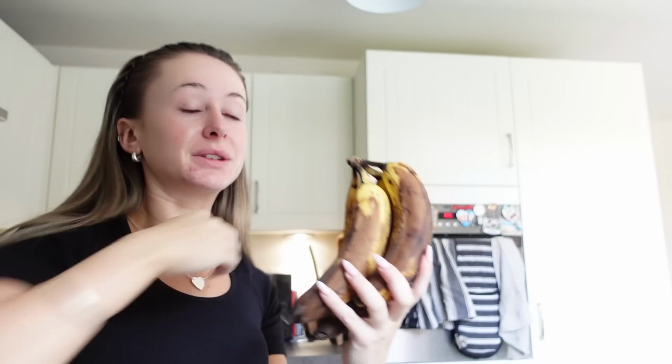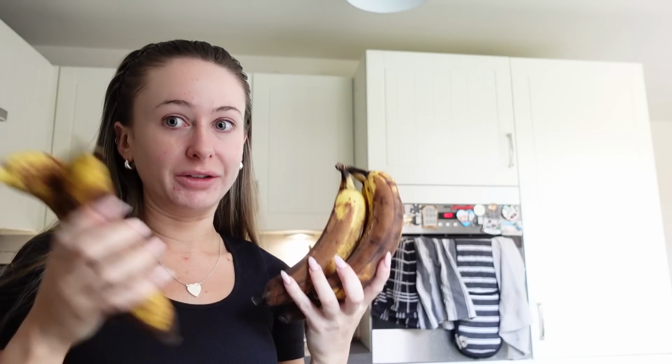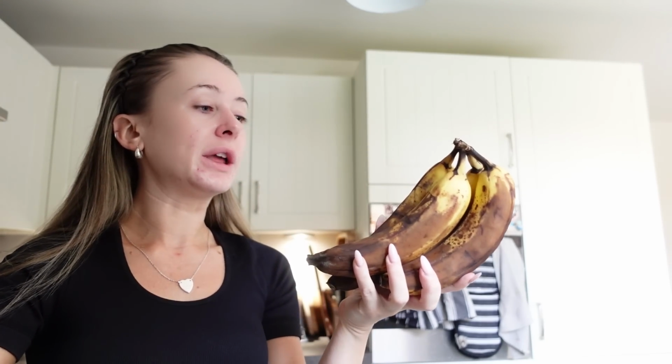I don't know if anyone else does this, but if we ever have brown bananas, it's my cue to bake a banana bread. So I think that's what we're going to do this afternoon. We're going to bake a banana bread. Look, there's so many. I feel really bad. I do like the brown ones in my smoothies though, so I will have a smoothie as well. None of these bananas will be going to waste.